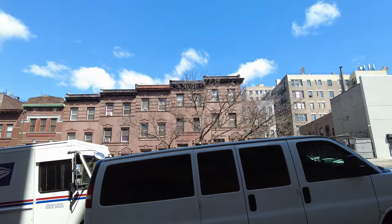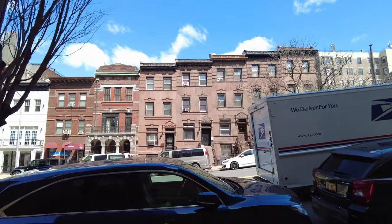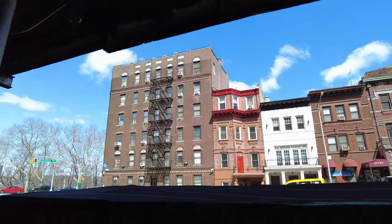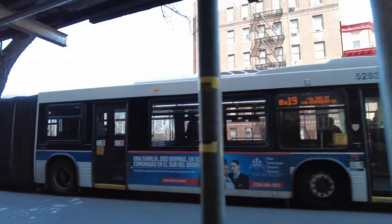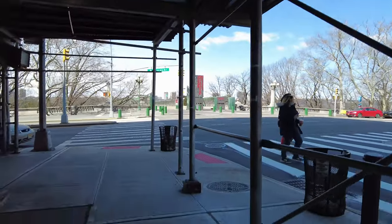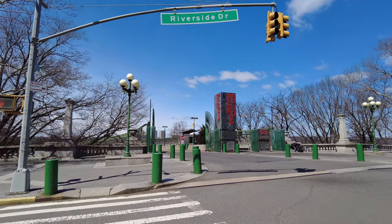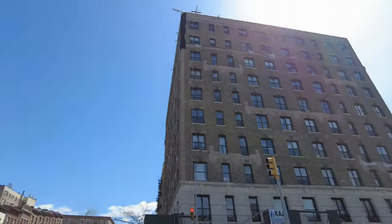Let's get a look at some of the apartment buildings, or brownstones even, on the westernmost block of 145th Street. That bus, by the way, the BX19 to Bronx Park, I don't know exactly where in Bronx Park it terminates, but that's where the Bronx Zoo is, so you can take a bus all the way to the Bronx Zoo from here. All right, crossing Riverside Drive, well, let's take a look. Riverside Drive south and north.